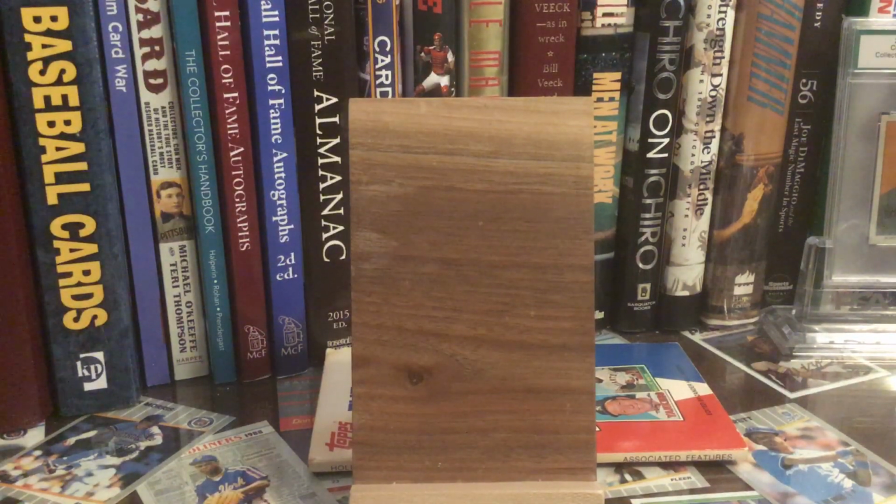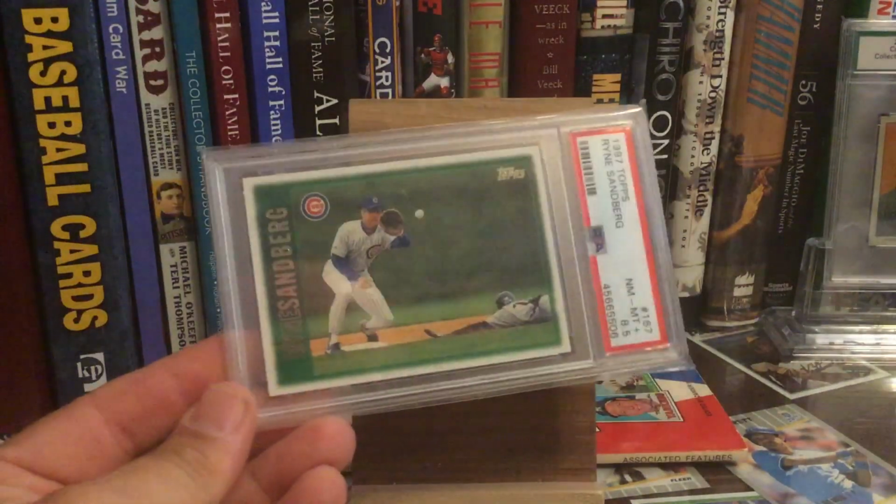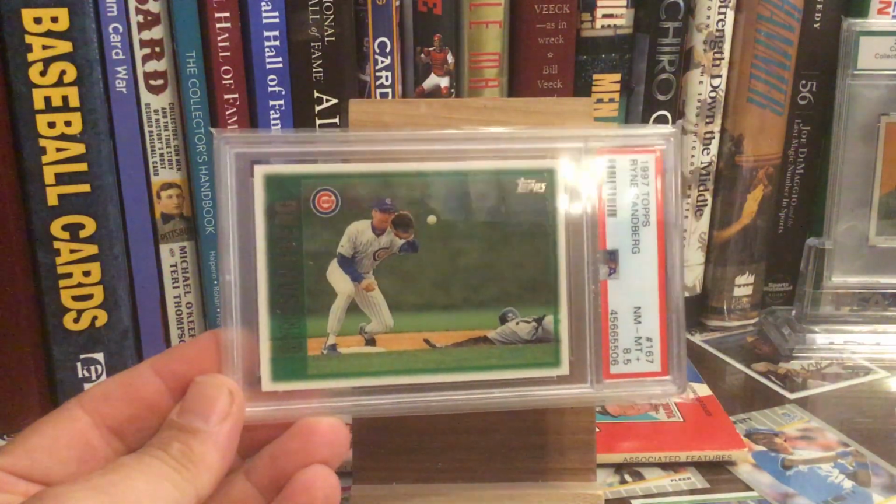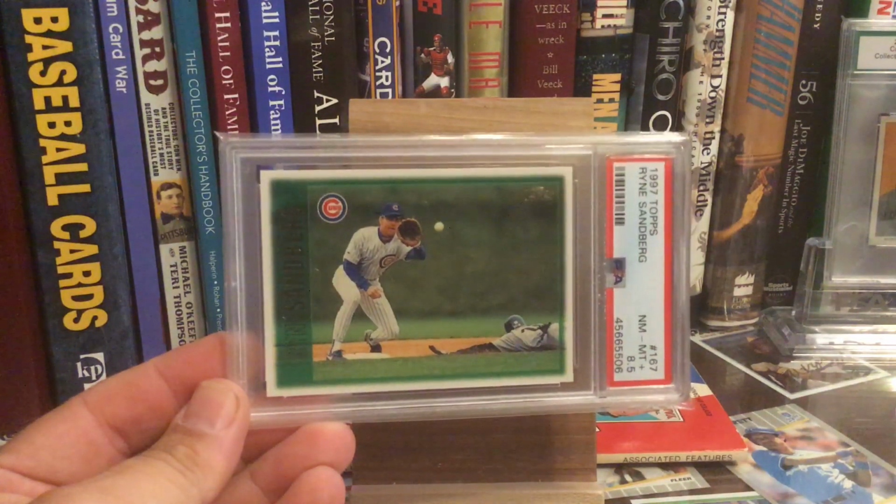Of course, Molitor went on to manage the Twins. One guy that stayed with the same team his whole career, Ryne Sandberg, '97 Topps. I've always loved this card. I love the action shot. I think it's just a really neat card.